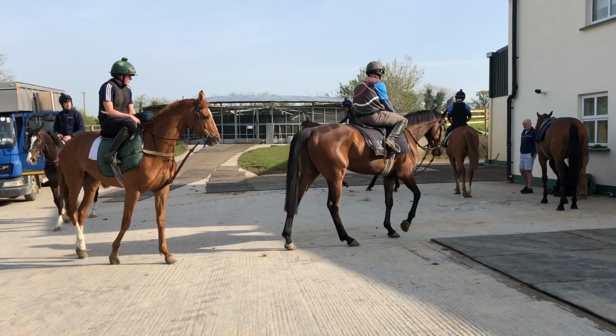Yeah, and the sea is only 10 minutes away. We've also got another great gallop right beside us, so couldn't be in a better location. And even for travel, we're 10 minutes off the M1 and 10 minutes off the N2, so we're easy access to motorways, and you're never too far away from anywhere.